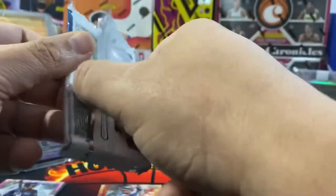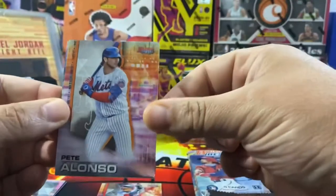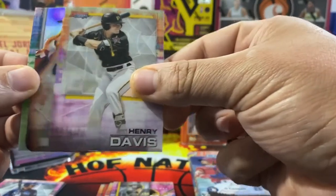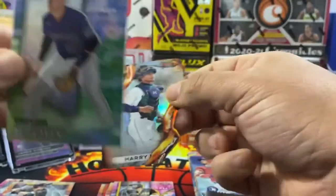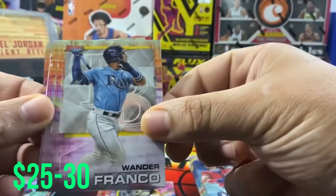Okay, next pack. Pete Alonso right there. Fernando Tatis Jr. Henry Davis right there. Nice. And we have a Harry Ford. Ain't that Harry Ford? Yeah, Harry Ford right there with that volcano looking die cut and a Trevor Story refractor right there, not numbered. Still haven't found our auto yet, but hopefully that's coming. Wander Franco right there. Nice card.